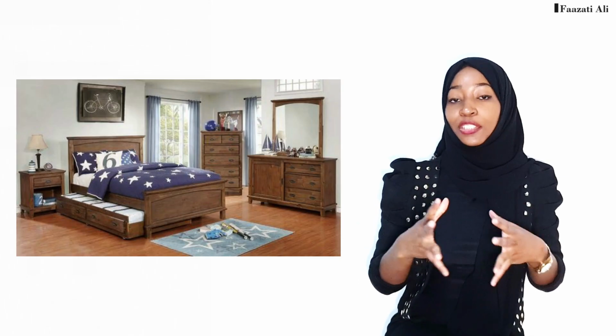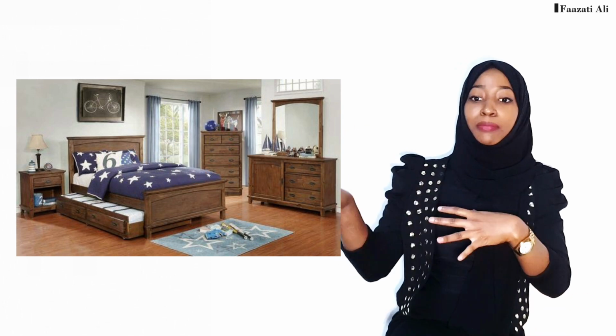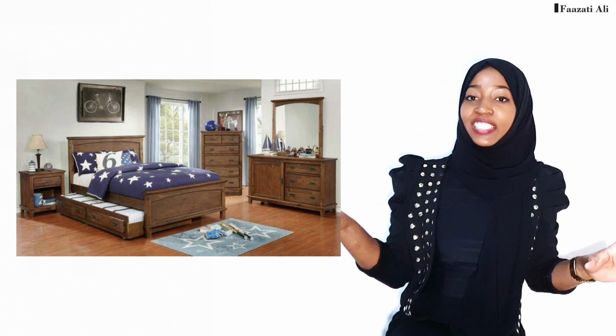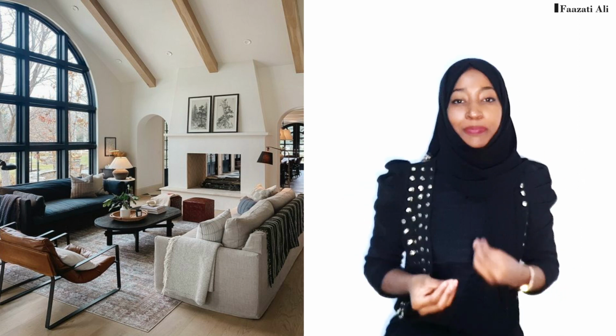Even in the bedroom, try to avoid matching everything. The bed does not have to look exactly the same as the cupboard and the side tables and everything else. Try to keep things mix and match. This looks so much better. You'll be surprised once you try it. So matching sets, try to mix and match. It adds a lot of personality.